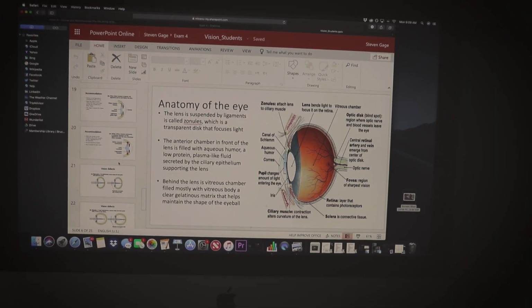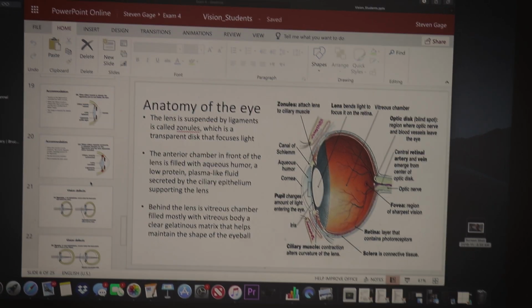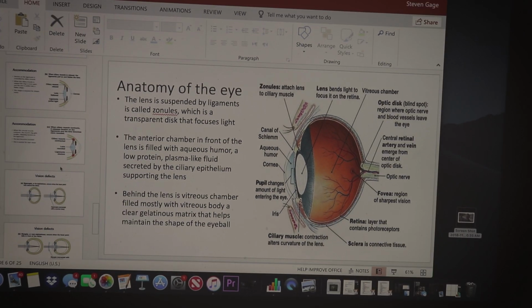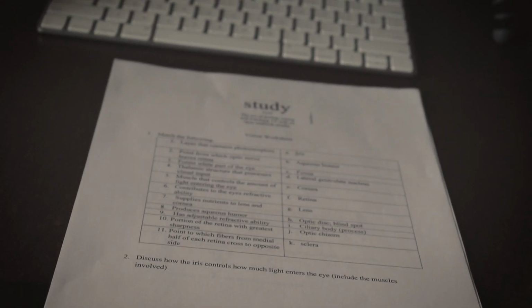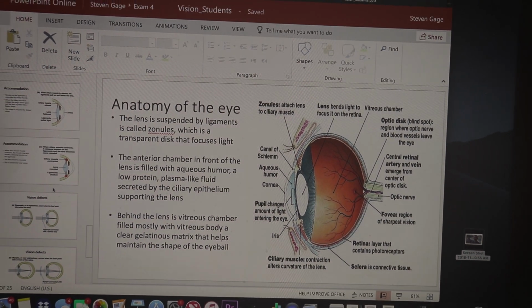So like I said, I'm studying here for a cellular neuromuscular physiology exam. We're going over vision. So this is just the anatomy and physiology of the eye, how it all works. And then I got these worksheets here just to guide me as I go through and study all of this and review for the exam tomorrow.